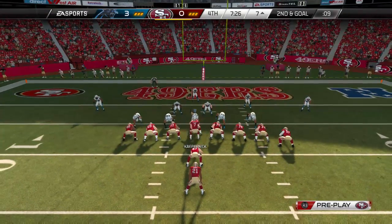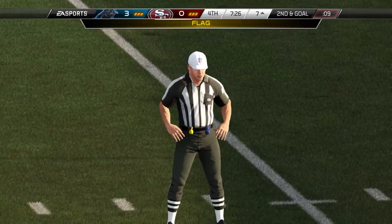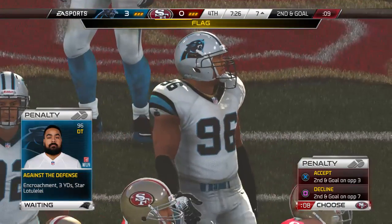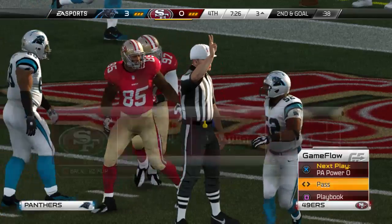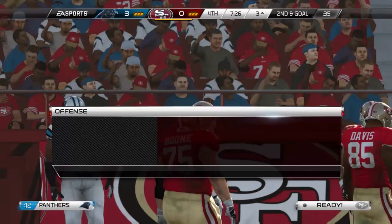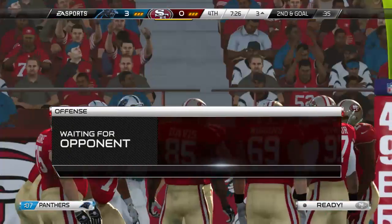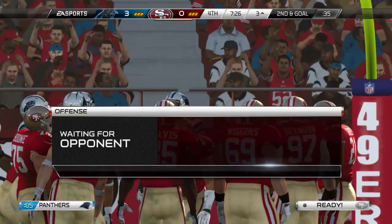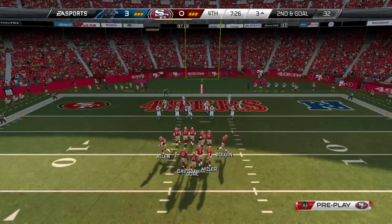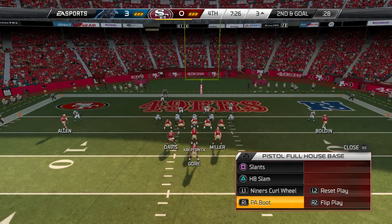Second down. That encroachment penalty gives the offense a free 5 yards. Yeah, when you play offense in the NFL, you take all the free yards you can get. That is just a good break for the offense right there. Still second down.